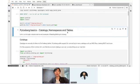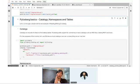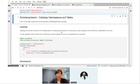So let's go through this tutorial step by step. First things first, we'll go through some of the PyIceberg basics. Using PyIceberg, it's now very easy to manage your catalogs, namespaces and tables. You don't have to use SQL anymore. In Python, it's very easy to use because it has that feel as a programmer and makes it very easy to work with these objects.